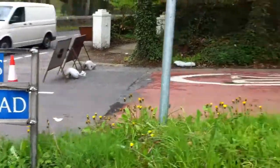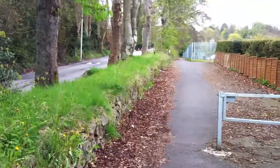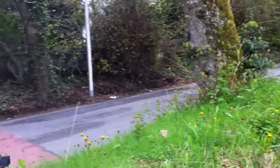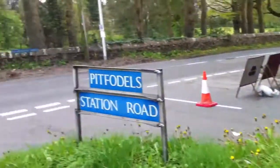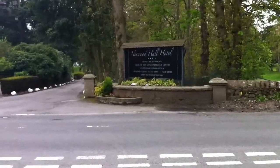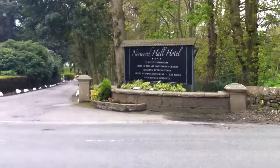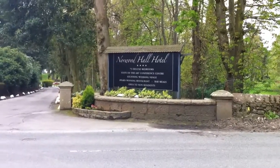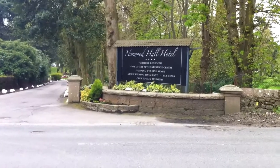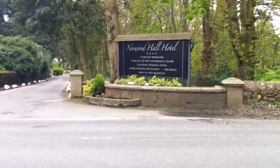Interesting that Pitfodels Station Road is closed at the moment. That's the road that takes you up to the old railway line, which is a natural connection down towards the campus. Hadn't appreciated on the map that it does take you through on the other side of Inchgarth Road into the Norwood Hall Hotel. Doesn't look particularly like a sort of place that would encourage footfall going through it. But again, it'll be subject to rights of way.